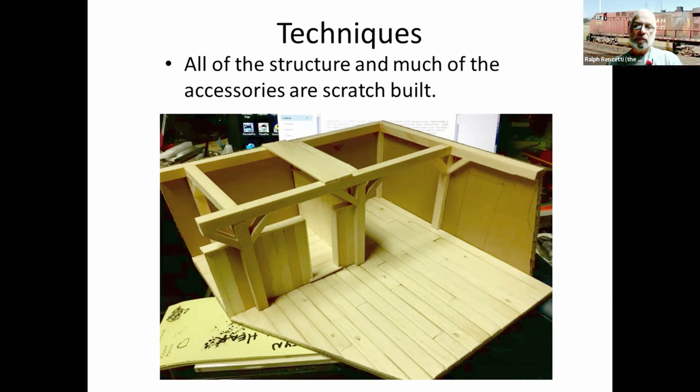So all of this, because I'm working in 1/24 scale, it would have cost me a fortune to have Tim Morris, or Northwest Lumber, and so on, have the wood made. It would have cost a fortune. So I cut all this on my table saw in the garage. And it's built on corrugated cardboard, believe it or not. You can see the cardboard in the back walls.